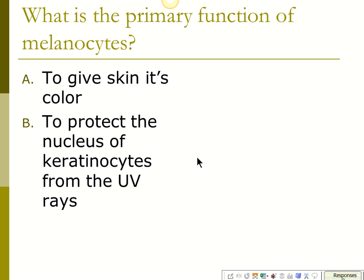Okay, let's look at the first question. What do you think is the primary function of melanocytes?